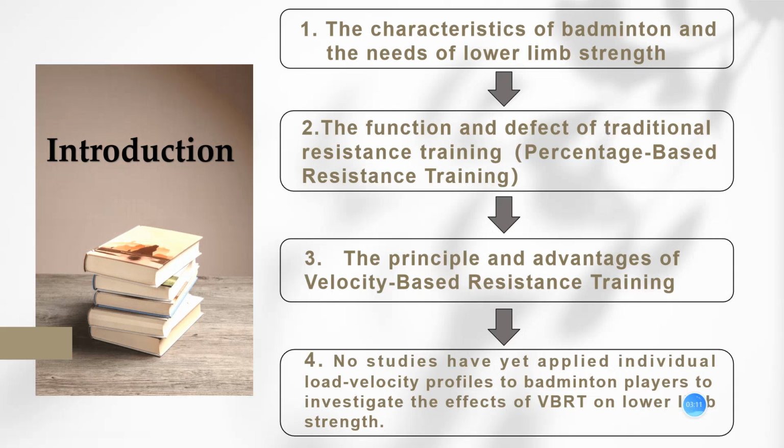Then it points out the function and effect of traditional resistance training. Percentage resistance training. Resistance training offers numerous benefits, including muscle hypertrophy, increased muscle strength, and endurance. This not only enhances athlete performance, such as jumping, short sprint, and changes in direction, but also plays a significant role in injury prevention and rehabilitation. Designing an effective RT plan requires careful consideration of various training variables, such as exercise selection, order, load intensity, volume, and rest intervals. Traditional percentage-based resistance training typically sets loads based on one repetition maximum.